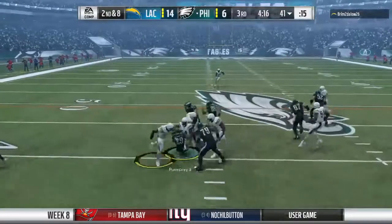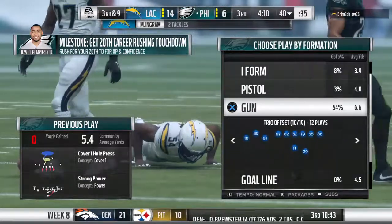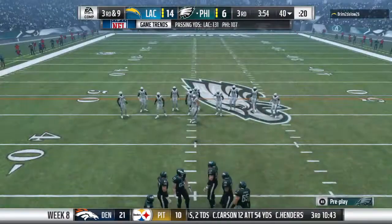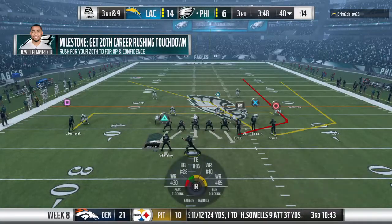They'll run again with Pumphrey. No gain on the play there, so that doesn't help. Now they're looking up at a 3rd and 9 situation. And he got off the end there very quickly to make that play. Yeah, it was almost like the bullet train, wasn't it? I mean, just zoom. Quick, quick, quick. And what a terrific play, holding them to no gain.